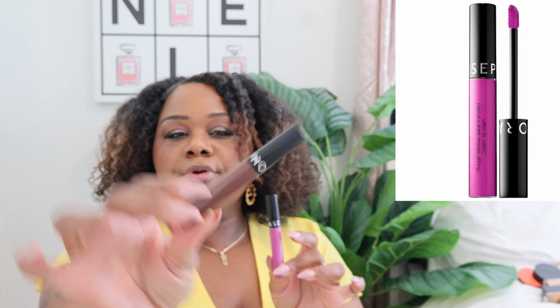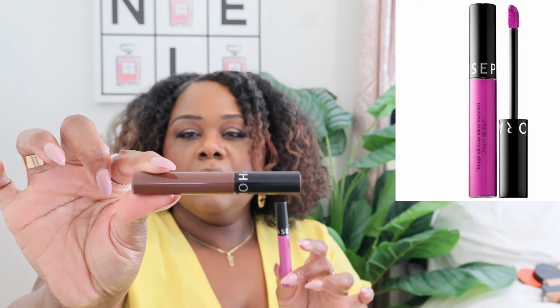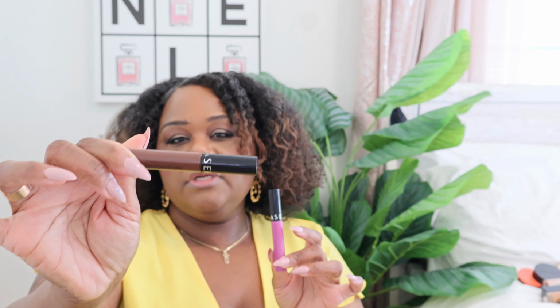It's called Pretty Auburn. And I use this as a lip liner. So this is good for a lip liner, and this will stay on for a long time. These stay on for a very, very long time.